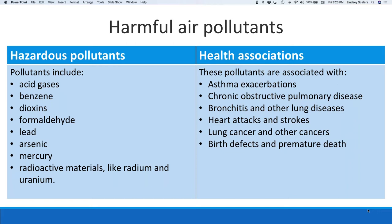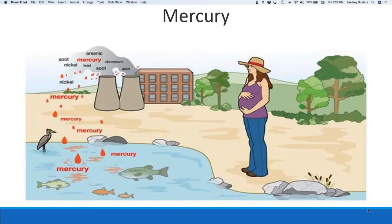And then mercury is another, which Becca touched on. I want to note that mercury is only emitted from coal combustion. It's not emitted from natural gas. So just something to keep in mind. A lot of these are associated with both. However, mercury is one that is, I hate to say, special to coal, but it's one that we're going to be discussing a little bit more. So we can actually go to the next slide. We're going to spend a little more time on mercury.